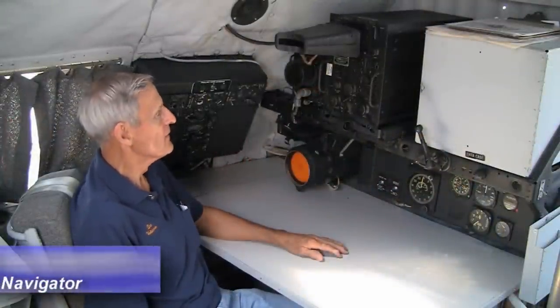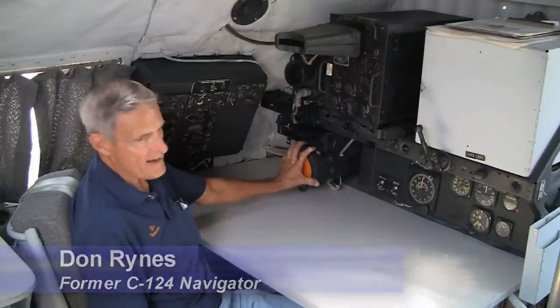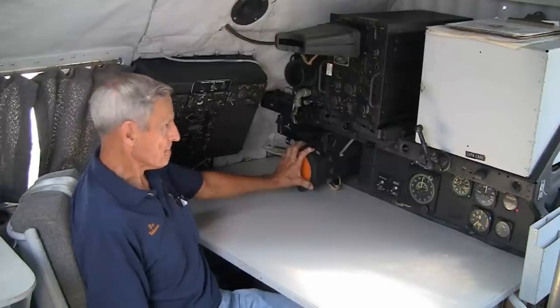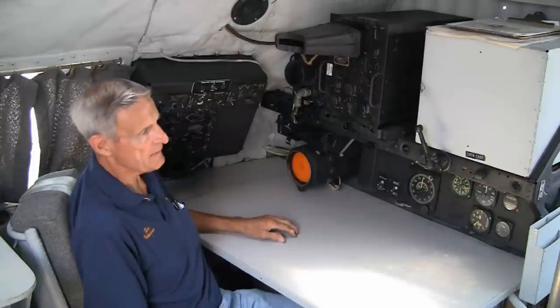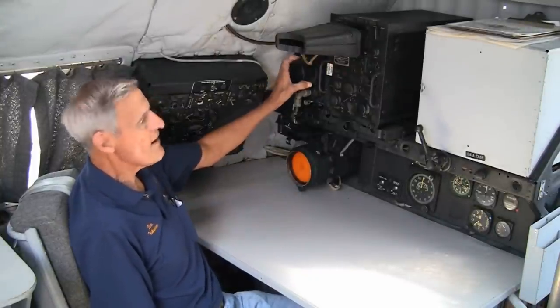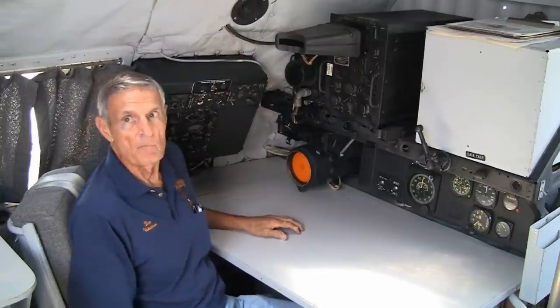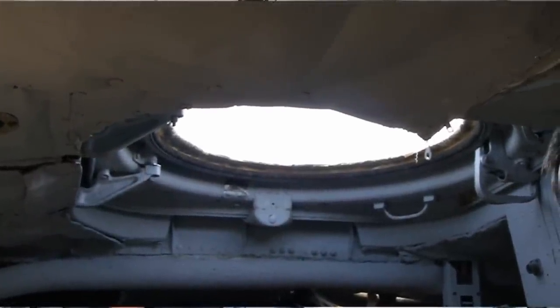This is the navigator position on the C-124. This is our LORAN, long-range navigation. And we have a radar, basically a weather radar primarily, and there's a repeater up in the pilot's position in the front. This is our radar altimeter, and up here is the sextant mount for celestial navigation.